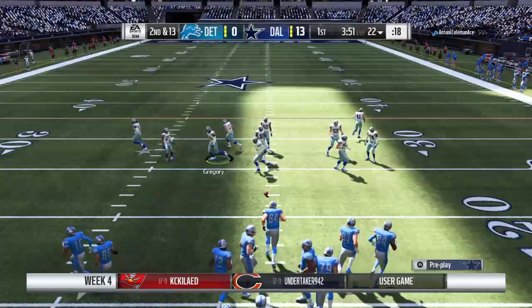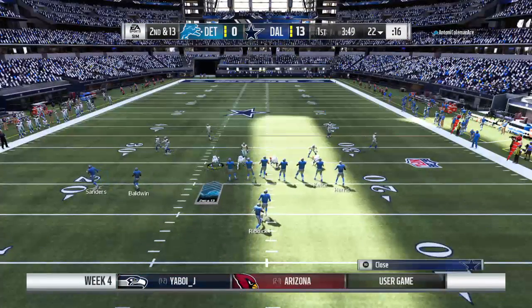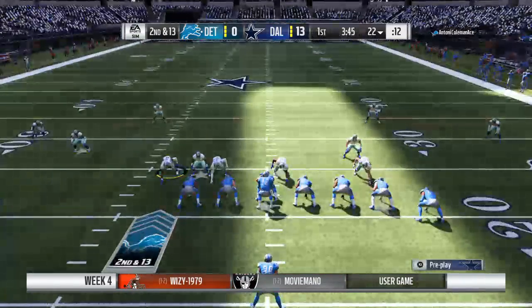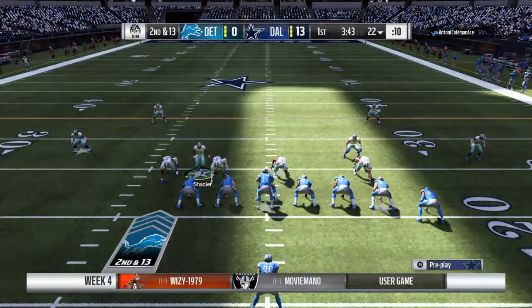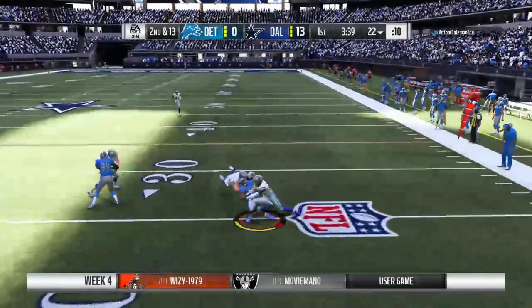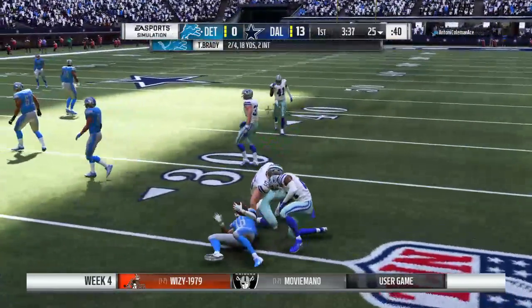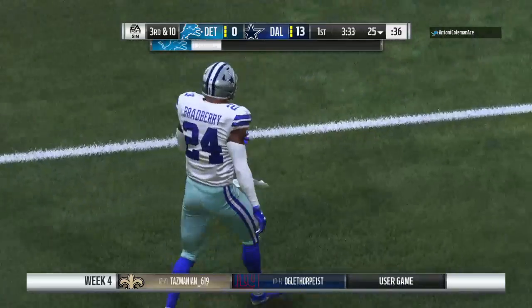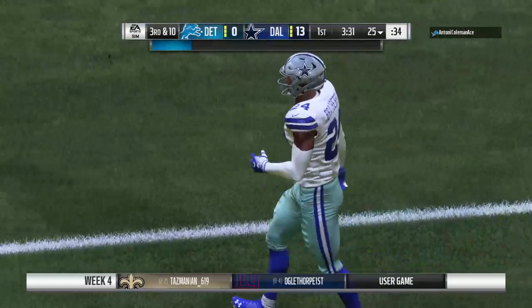A 3-yard loss to start the drive. They'll look to make that up and then some on 2nd and 13. On second down, here's Brady. He hits Riddick underneath. And down he'll go at the 25. It'll be a 3-yard gain, and it'll be 3rd and 10.